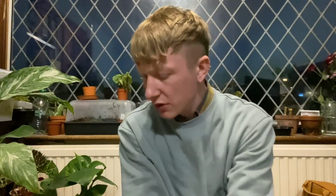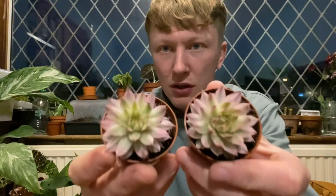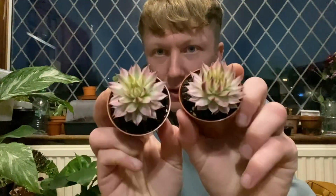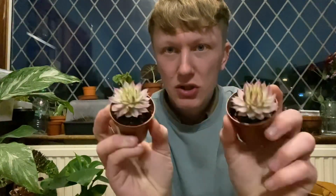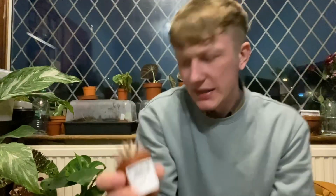Right, okay, so I got some Sempervivums. This is Sempervivum Saxon, and it's actually a variegated Sempervivum. I got 2 of them, which I've never ever seen before, and it was a new delivery in. So I grabbed 2, and I think Megan got 3 or 4. I think she might have got 4 actually. So they were £2.99, but we got a discount, so I think they ended up only being like £1.80.